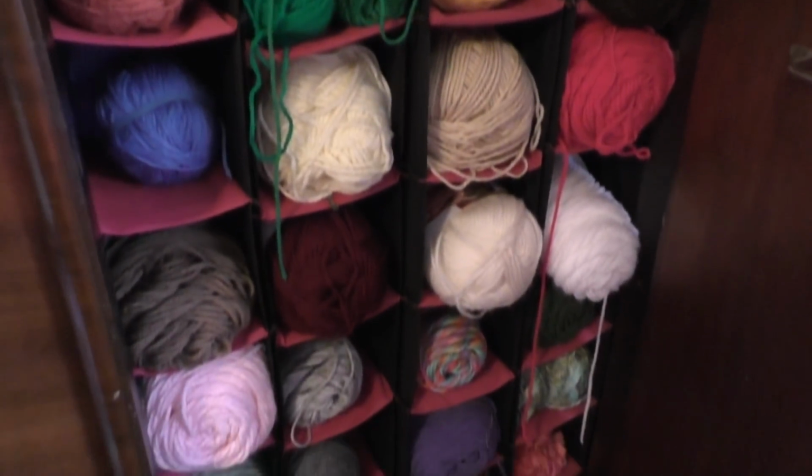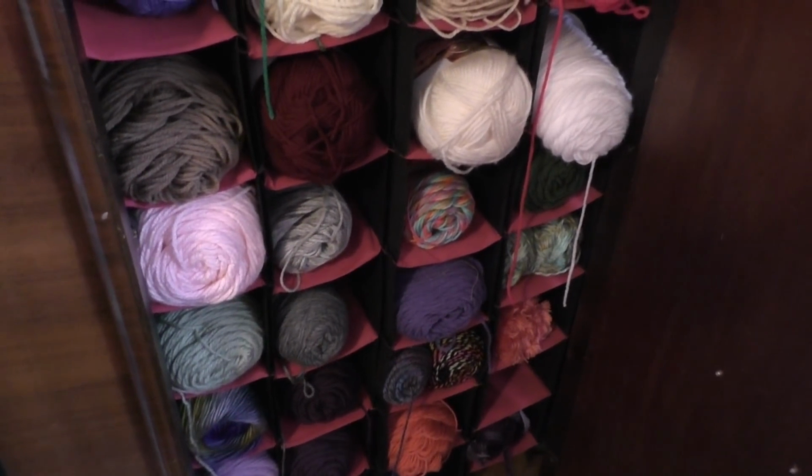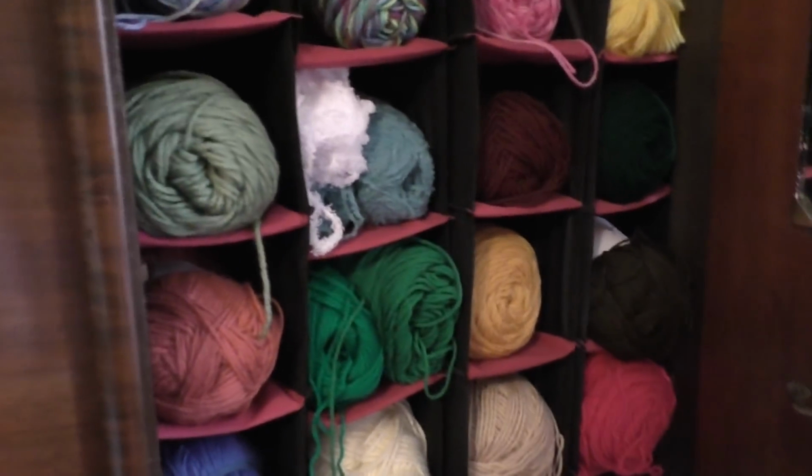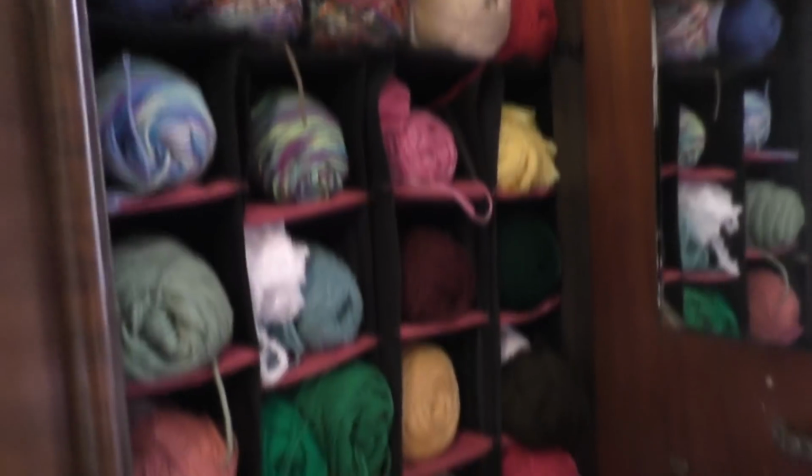Just about everything is worsted weight. And a few novelty yarns here and there, but mainly it's worsted weight yarns. Okay, so now I will close this up, and I will show you some more of my craft room.